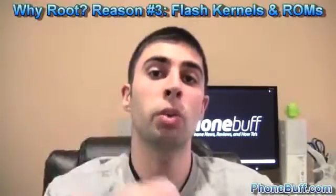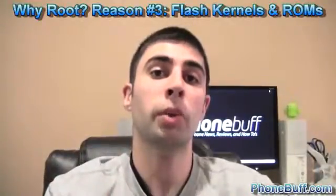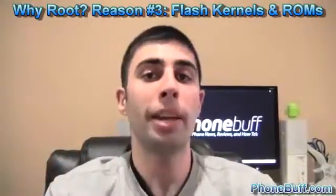So my third reason to root your phone is the ability to flash custom kernels and also custom ROMs. Basically, a custom kernel does what I just said. It lets you overclock your phone's processor, and if it doesn't let you overclock it, a lot of times it'll just make the code a lot more efficient, letting you run a lot quicker with the same frequency, or might even save you some battery life.